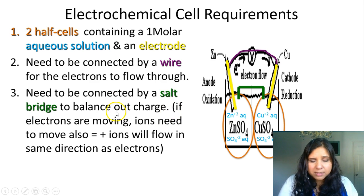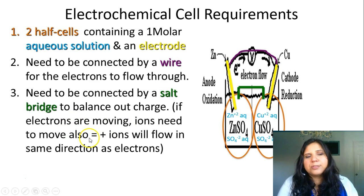It also says here that if electrons are moving, ions need to move also. And so the positive ions will flow in the same direction as the electrons. And so the electrons are moving this way, so the positive ions that are in this salt bridge will move in that same direction, so that it kind of cancels out that negative flow over here.